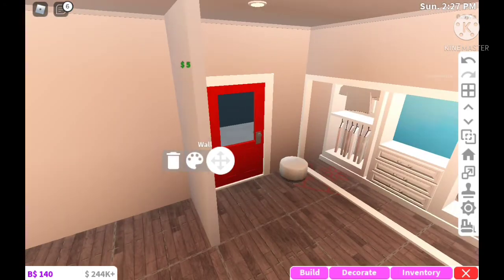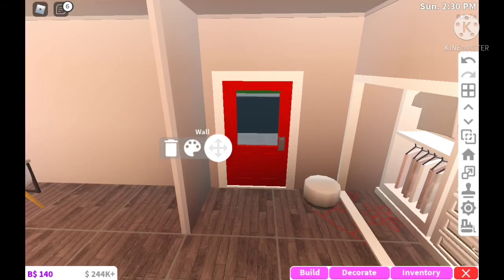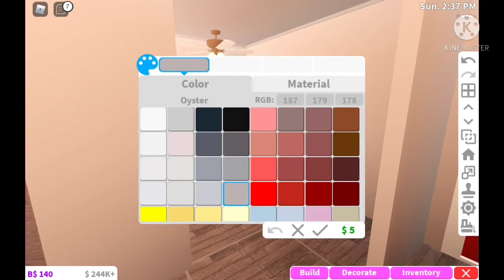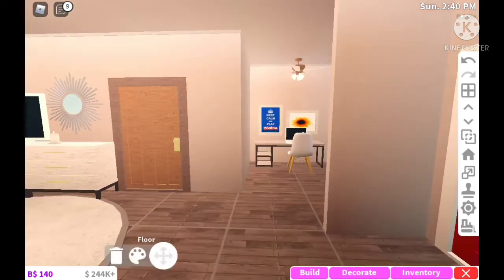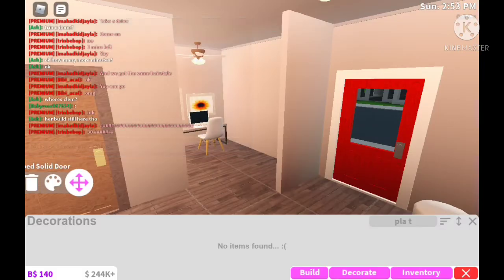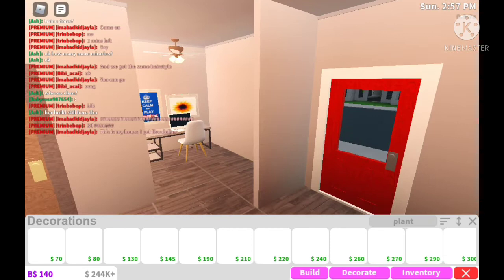But right here, I'm actually switching the walls. I didn't even remember doing that, but I'm switching the walls. And I really should have added wall trim, but it was honestly too late at that point. I was trying to do as much as I could. 30 seconds left. I didn't type that in the chat because I forgot. But 30 seconds left at this point.